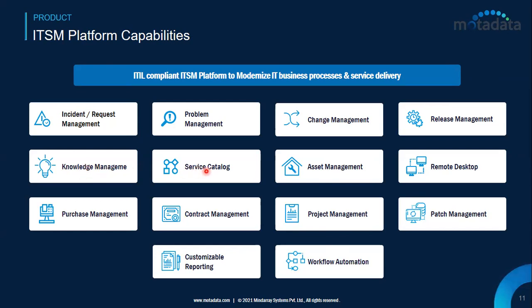knowledge management. We have service catalog whereby you can raise different kinds of services, service requests to your team. It could be a purchase of a new computer, a purchase of a new mouse, anything at all that requires service can be raised from here.